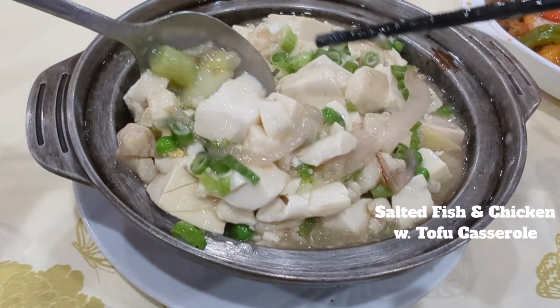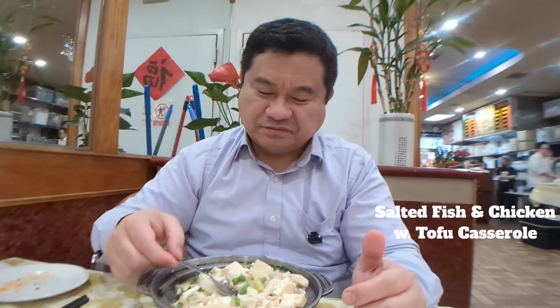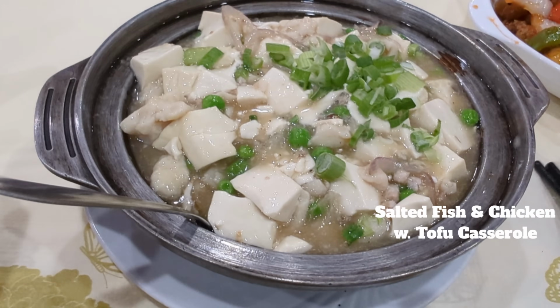You won't get pieces of actual salted fish in here. So I'm not sure how they do it, but the flavor's there, but you can't see it. So this is pretty interesting. I like the fact that this dish is a big portion. It's not overly salty. The salt level is at the perfect level. This is something that I would order again. It's nice, light, and not heavy.